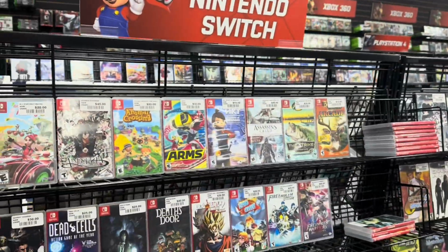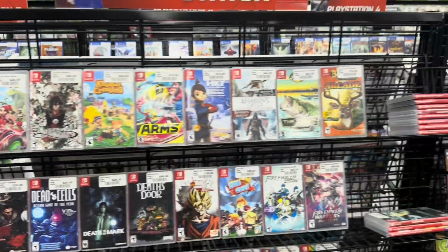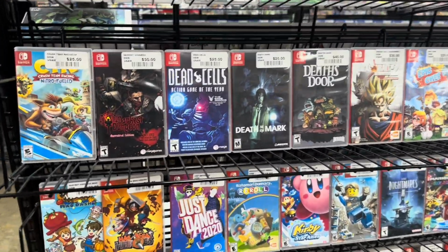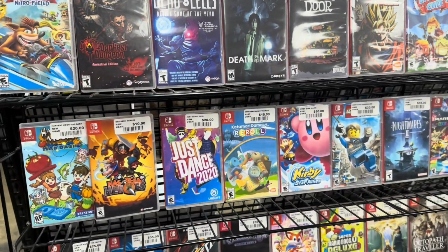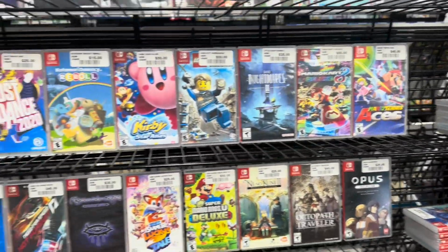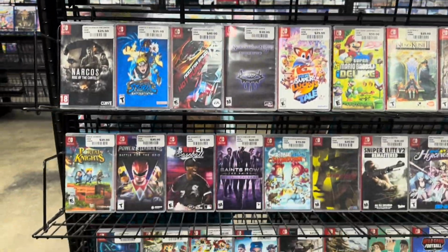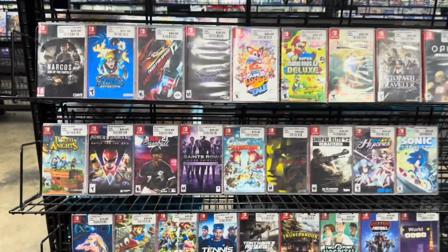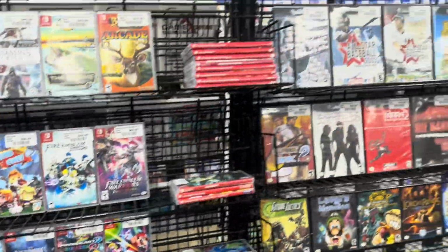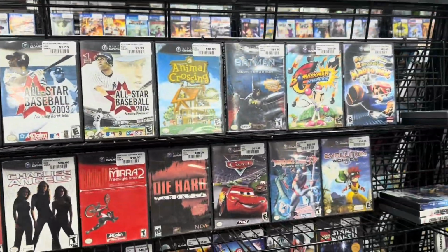And the Switch. Decent selection of Switch games. I'm sure it's very hard to keep Switch games in stock. If you guys saw Retro Rick's recent video where he talked about Switch games being the vast majority of his business, even though he's basically a retro gaming shop, the Switch is mostly what he sells as far as just dollar volume.